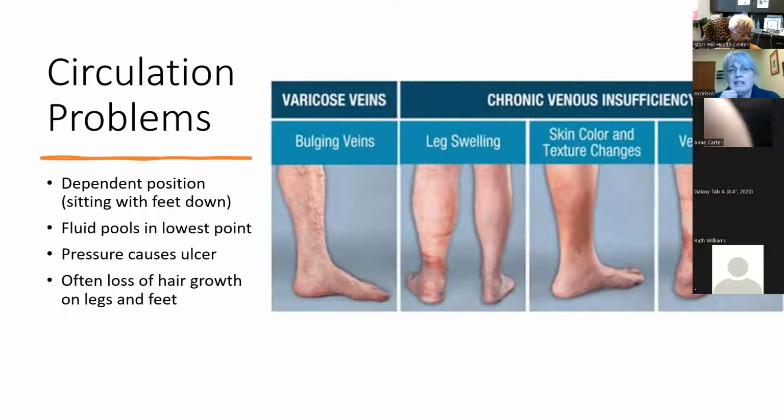So if you used to have pretty hairy legs and hairy feet and toes, and you're noticing less and less hair, that's an early sign of some circulation issues, because the hair follicles won't grow if they're not getting enough blood. Okay. That swelling can also be a product of these circulation issues. So your veins all have these little valves in them, so that as your heart pumps the blood, it pumps it up, and then the valves keep it from falling back down again.